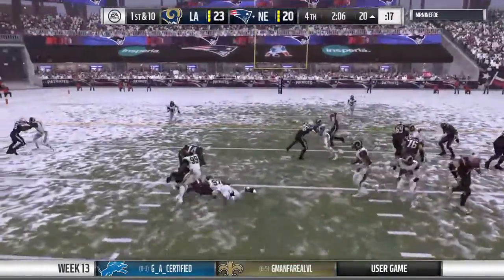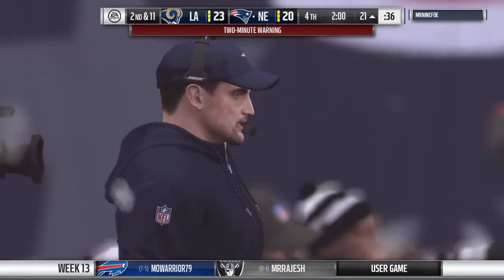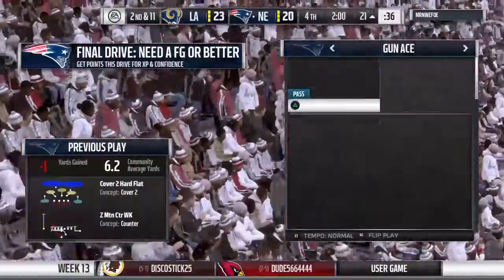They run the counter now on first down. And he is going to lose yardage here. That's going to go as a loss of a yard, and it'll be second down. Time for a break. We'll come back, see what transpires after this.